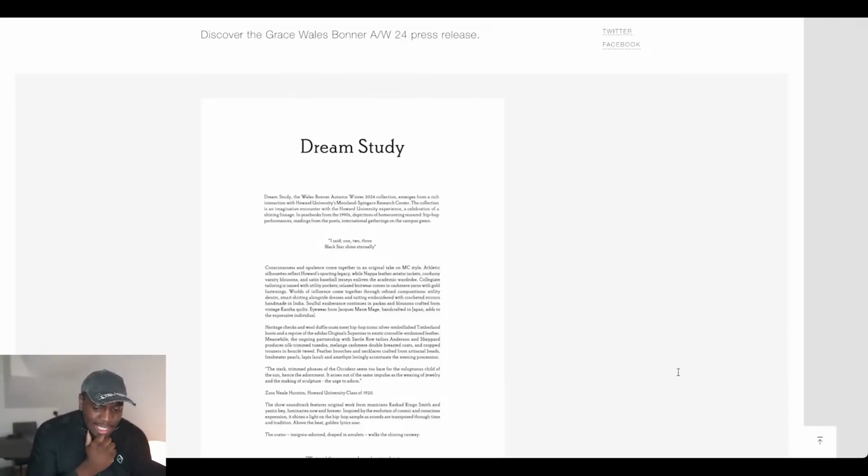Now, this collection is actually inspired by Howard University and Grace Wells Bonner spending more time in the USA. For context, Howard University is a university in Washington, D.C., and it's widely known as one of the oldest HBCUs. HBCU stands for Historically Black Colleges and Universities. Essentially for this collection, she was studying the archive of Howard University on a trip to DC. She was looking at the collegiate aesthetic.